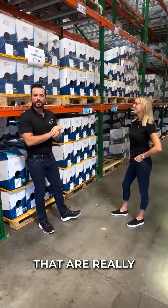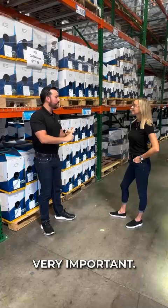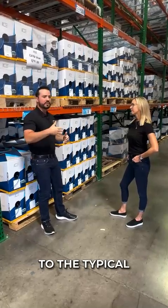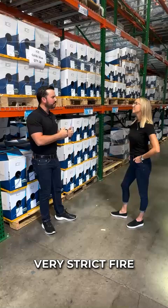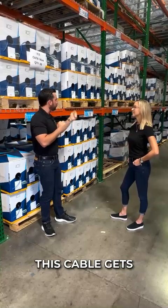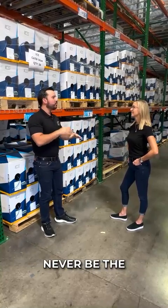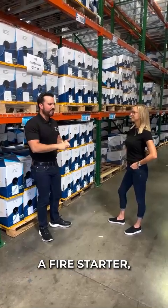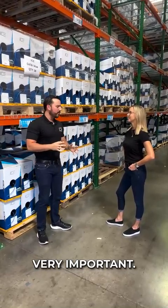There's a couple of things that are really important. What we do is, number one, we take safety very seriously. So all of our low volt cable is UL listed. What that means to the typical homeowner is that all of our product goes through very strict fire safety tests and performance metrics, so that by the time this cable gets run and the drywall is up, our product will never be the root cause of any electrical problems, a fire starter, kind of like acting like a wick on a candle. That's very, very important.